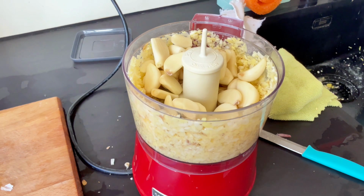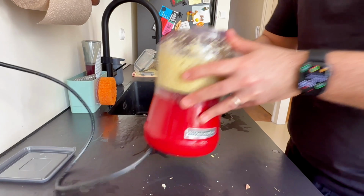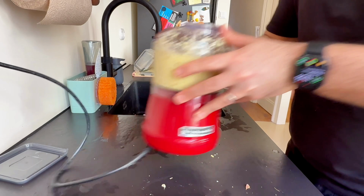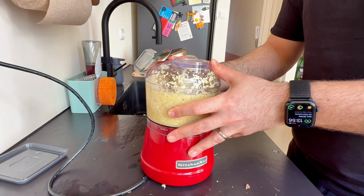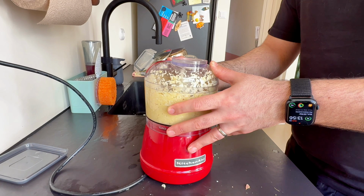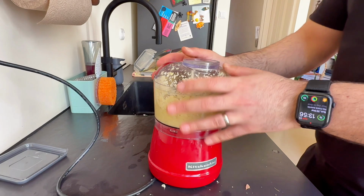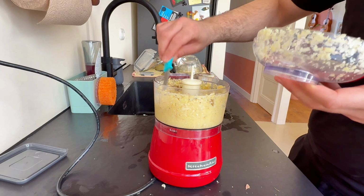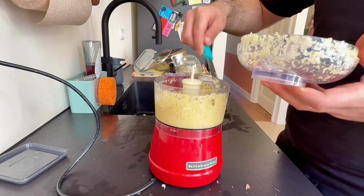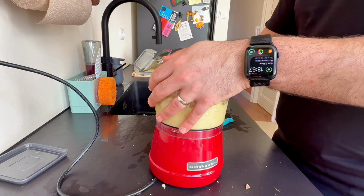I blend it. I have quite a small blender, so I had to kind of shake it and blend it again. And you really want to make sure to scrape the sides of it, and then blend it again. So really take your time doing this. It took me about 5 to 10 minutes. This way you'll get the best texture for your ginger garlic paste toward the end.